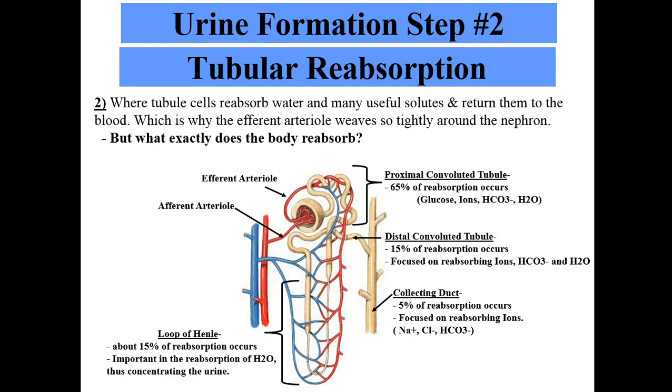From there, the fluid is going to move into the loop of Henle. And with our loop of Henle, we are really focusing on reabsorbing water. We want to get as much water back as our body wants/needs. And the longer the loop, the more time we have to reabsorb the water. And the more water we reabsorb, the more concentrated our urine becomes.